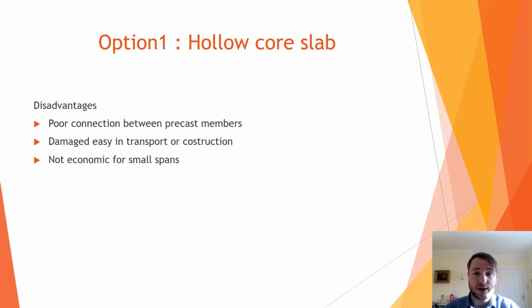The disadvantages of hollow core slabs are what can turn people off. Due to the poor quality connection between precast members, they can also be damaged easily during transport or construction, and lastly, they are not economic for shorter spans.